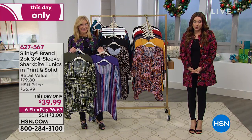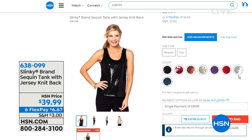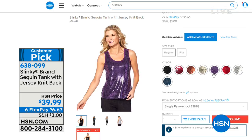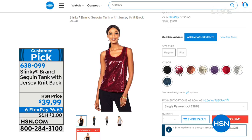Now, a lot of you in our show this afternoon picked up the sequin tank top. Good for you. It is finally back in stock. It's sequin, but the back is nice and soft and stretchy, and the front is as well. It's fully lined and stretchy, but we just have the sequin detail in the front. It's the perfect top to wear underneath all of your cardigans and your jackets with your skirts and your pants. It's just a great pop of shimmer and shine this holiday season.